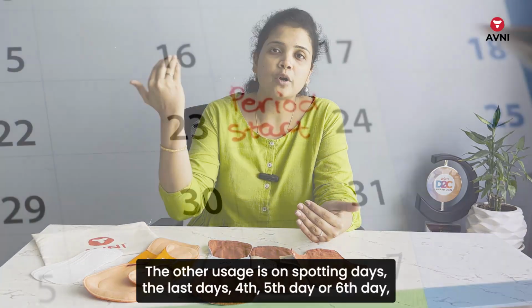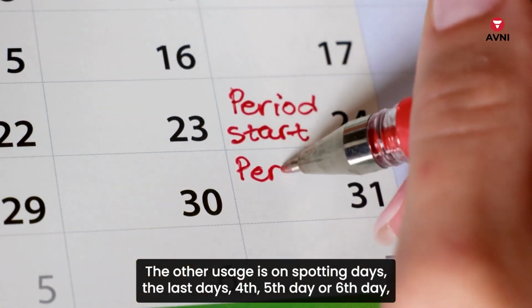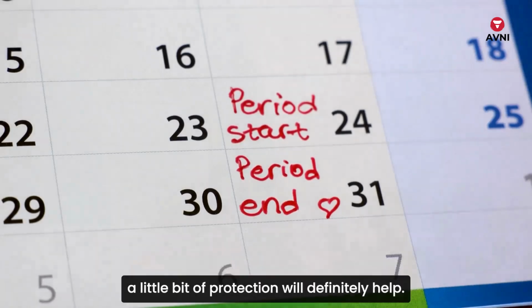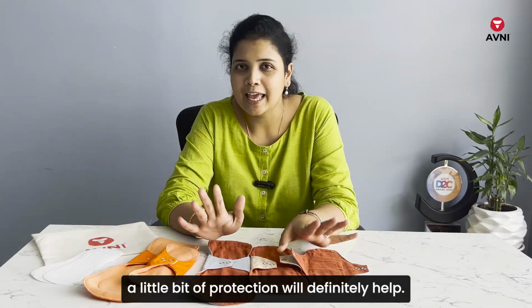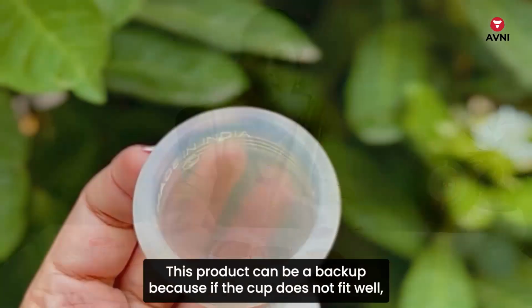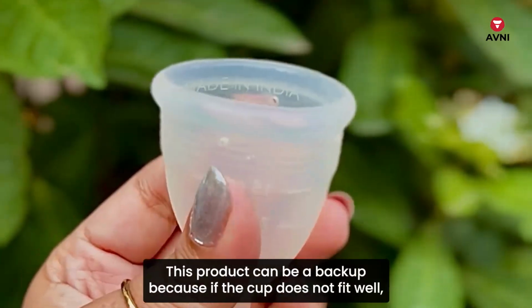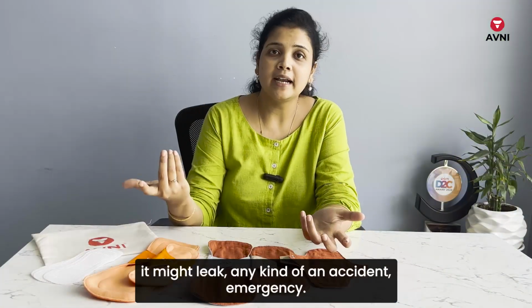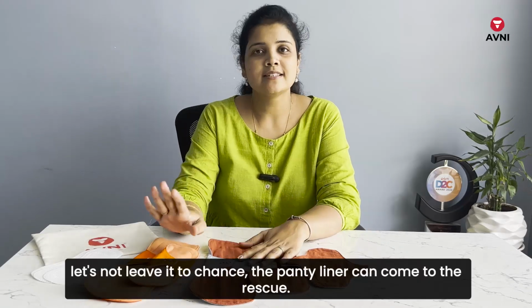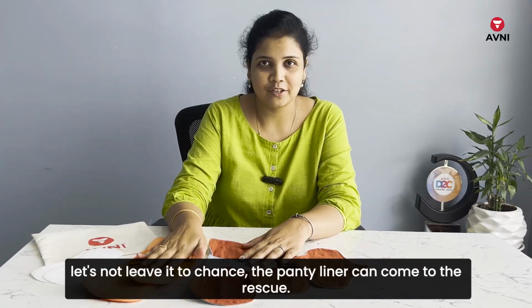The other is on spotting days, the last days, 4th day, 5th day, 6th day, when your flow is not that heavy, but you know that okay, a little bit of protection will definitely help. The third is, if she's using a cup, this product can be a backup, because if the cup does not fit well, it might leak. Any kind of an accident, emergency, let's not leave it to chance. The panty liner can come to the rescue.